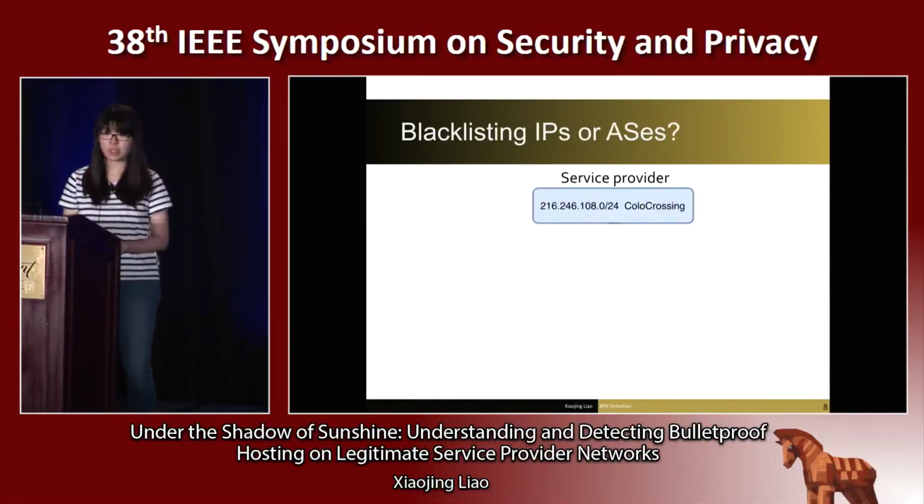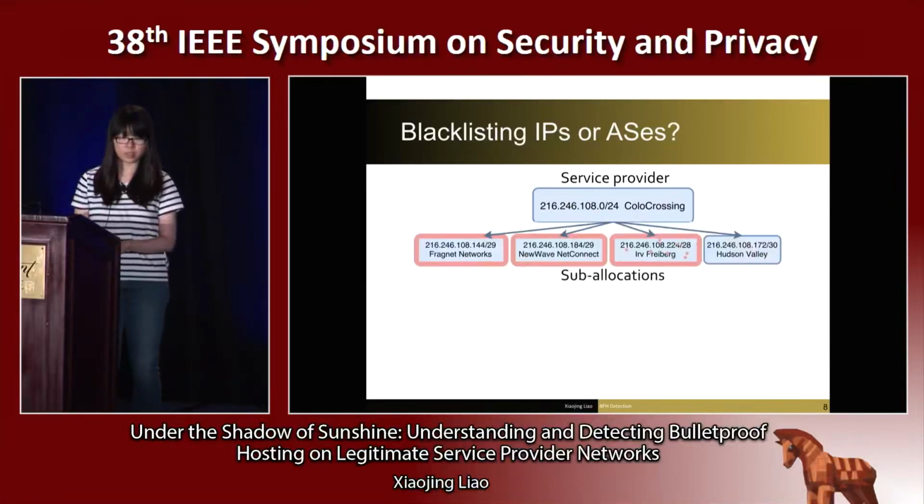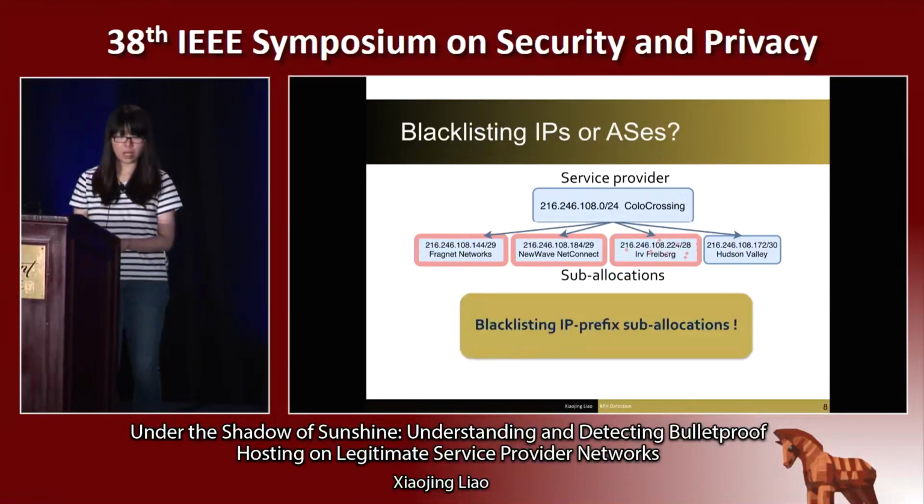What is required is the ability to peer into the service provider and identify the set of IP addresses that has been allocated to the bulletproof hosting. That's what we call sublocations. This will enable a middle ground between the coarse-grained AS-level blacklist and the fine-grained IP-level reputation-based defense. Blacklisting IP prefix sublocations will improve our ability to mitigate these emerging bulletproof hosting service strategies.